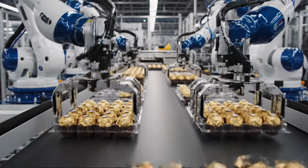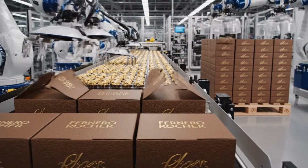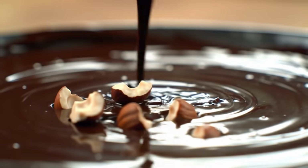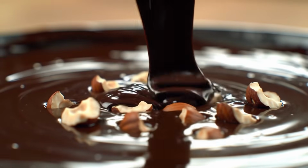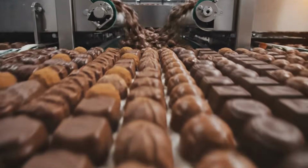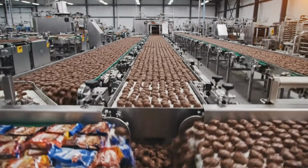Our state-of-the-art facilities ensure that every Ferrero Rocher is perfectly packaged at incredible speed. Every day, we craft thousands of these exquisite chocolates, ensuring perfection in every bite.